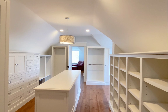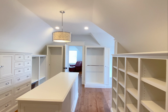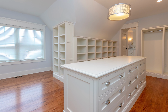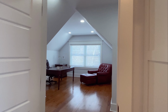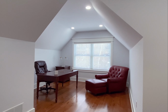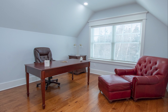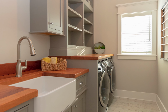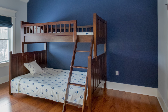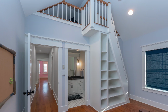Directly off the bathroom yields a huge built-in custom closet system, complete with island and dressing area. Could there be more? A private office beyond the master suite closet completes the luxurious and spacious master suite. Completing the second floor are laundry and 2 additional bedrooms, both with built-in lofts and ensuite full baths.